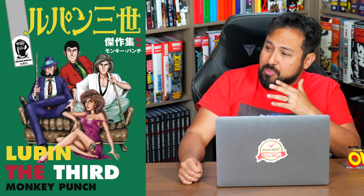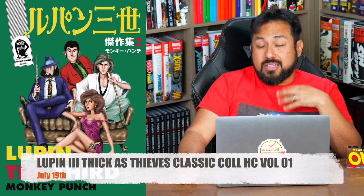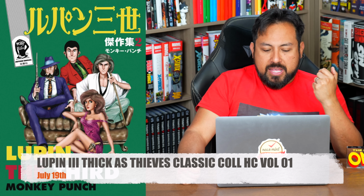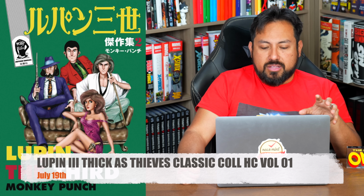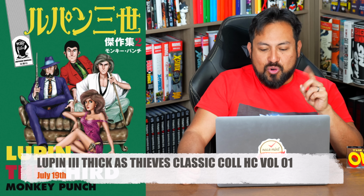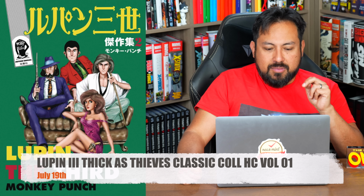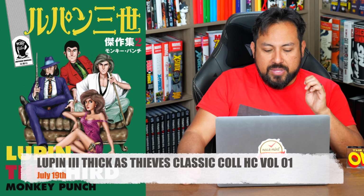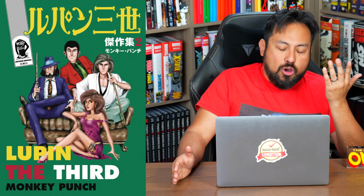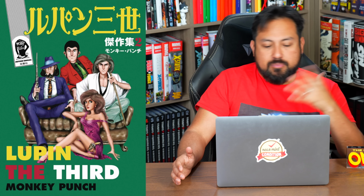Next up is Lupin the Third, Thick as Thieves Classic Collection. I'm looking at my Tokyopop collection over there, and I see that I didn't get them all, and they didn't really put all of Monkey Punch's Lupin books out here. But this is also not in chronological order. So this is the second best of, but this one is called Thick as Thieves, Volume 1, but it is the second best of Monkey Punch's Lupin the Third. I loved this stuff when I was reading it when Tokyopop was putting it out. So I hope one day we get a chronological collection of it, but until then, this will suffice.